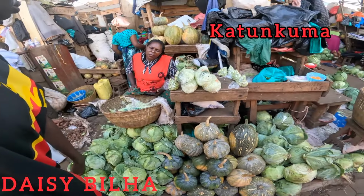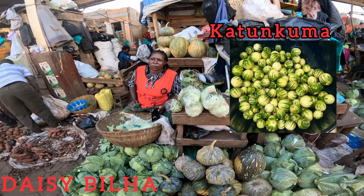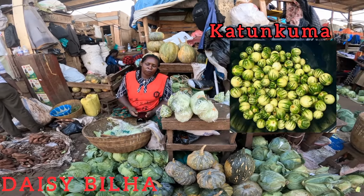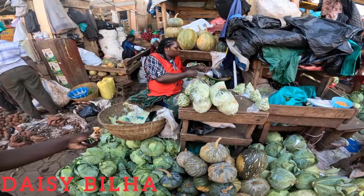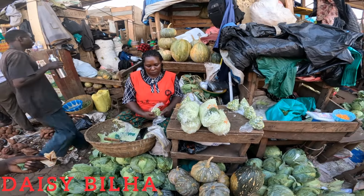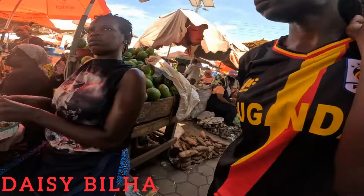I am going to buy katunkuma. They are commonly referred to as bitter berries or African eggplants. I have never seen these in Kenya, but they are very popular in Uganda. So let me know how you call these things in your language. Katunkuma can be used to cook stews such as beef, fish, and even chicken, and they serve as medicine. Each was going for 500 Ugandan shillings. We bought two, that is 1,000 Ugandan shillings.